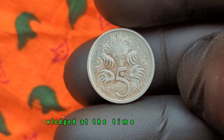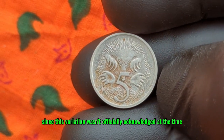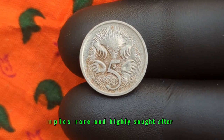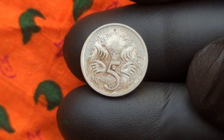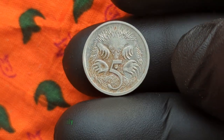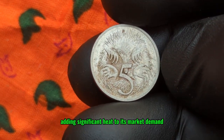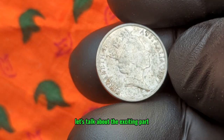Since this variation wasn't officially acknowledged at the time, most were unknowingly spent or ignored, making preserved examples rare and highly sought after. Collectors around Australia and even globally are now scrambling to find this anomaly, adding significant heat to its market demand.